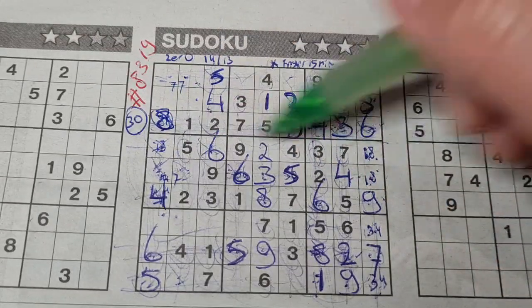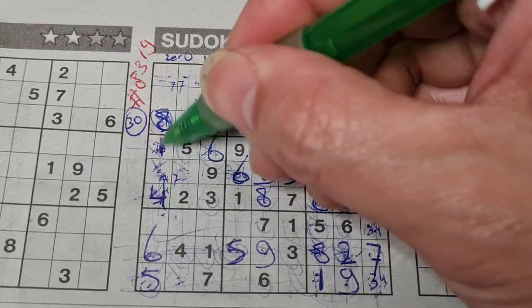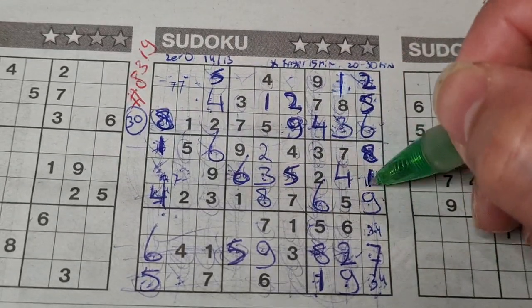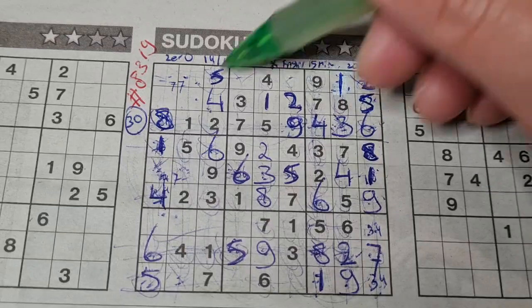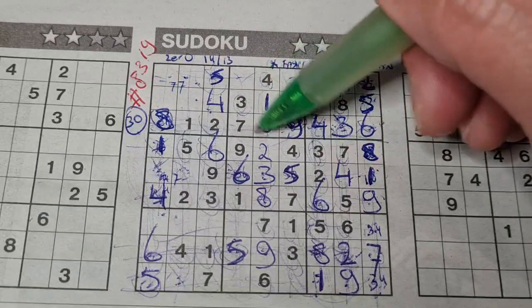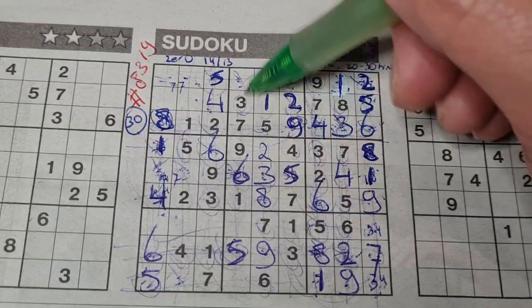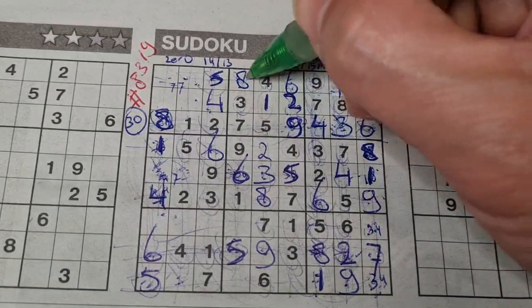1 or an 8, we have an 8 in the first column, so this box should be a 1, that box should be an 8. 1 box left in this big square for number 1. 2 numbers left in this big square. 1, 2, 3, 4, 5, 6 is missing. 7 and 8 is missing. 6 and 8. We have a 6 in this column. No 6 there. 6 should be an 8 goes there.